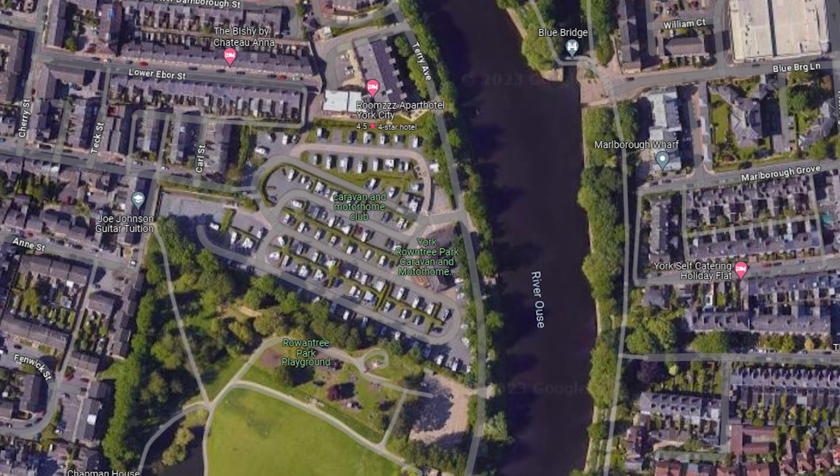So we booked on a campsite. It's a caravan and motorhome site right in the centre of York, called Rowntree Park. It's situated right next to the river, and it's probably a 10 or 15 minute walk to the very centre, the Shambles and where the markets were. So we were perfectly situated. We won't have to move the van. We can just pop in and out of the city whenever we want. So that was the plan.